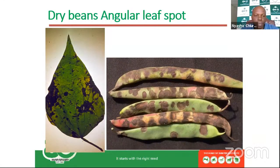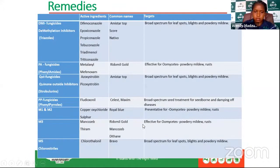They affect the pods together with the leaves. Infection starts from the leaves, then later on goes to the pods. So angular leaf spot is one of those key diseases in sugar beans that farmers should be urged to look for.